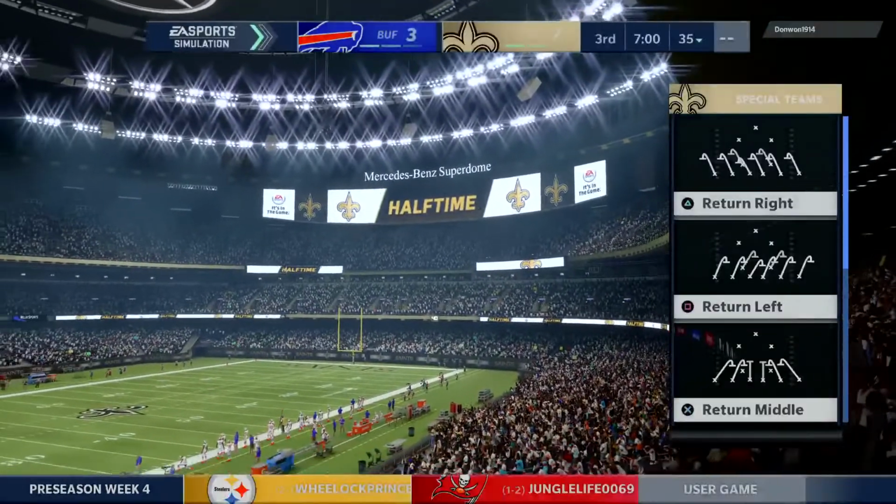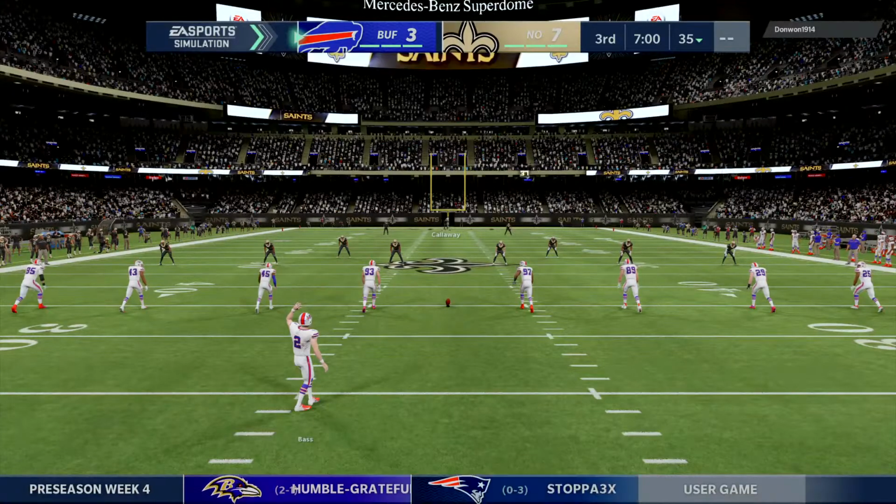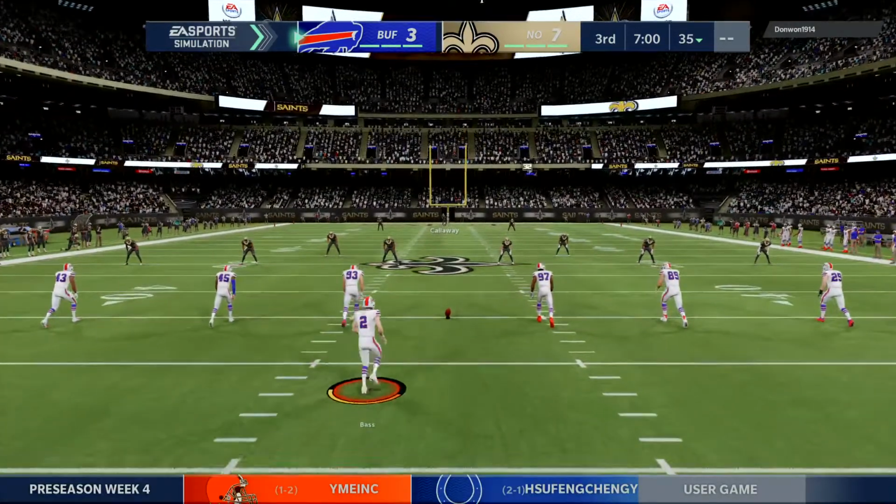So we are halfway through here in the final week of the preseason. As we'll get you over to Orlando, where standing by is Jonathan Coachman. He has our EA Sports halftime report. Set now to go for the 3rd quarter.